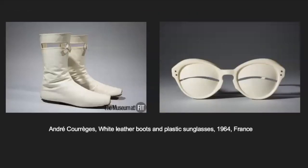The youthquake really picked up in London and New York, and the haute couture answer to this was space age fashion. This was a relatively short-lived fashion from the mid-60s, only around in force for about 4 or 5 years, but we see pieces like these white boots designed by André Courrèges really take on a life of their own. They're copied all over the world, and they're rebranded as go-go boots. But again, this very flat silhouette was really important to reinforcing this new shape in fashion that was very youth driven.